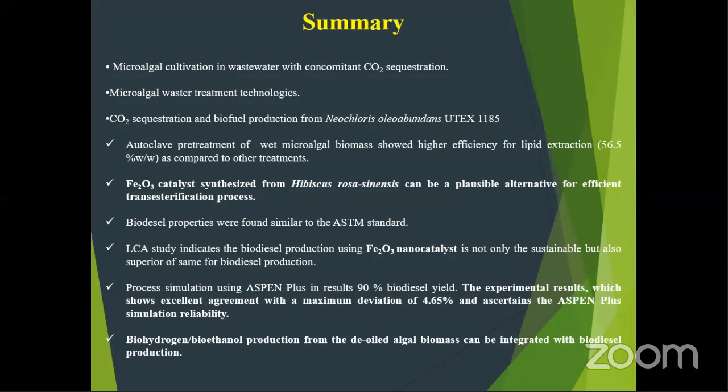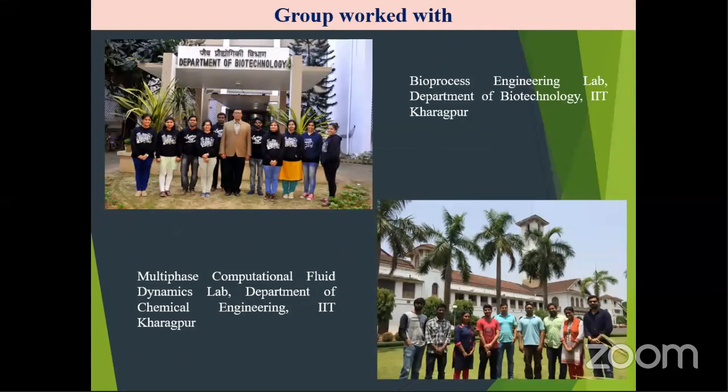The LCA study indicates that biodiesel production with Fe2O3 nanocatalyst is not only sustainable but also superior for biodiesel production. Aspen Plus process simulation shows excellent agreement with a maximum deviation of 4.65%, ascertaining the reliability of the Aspen Plus simulation. And biohydrogen and bioethanol production from defatted algal biomass can be integrated with the biodiesel production process.